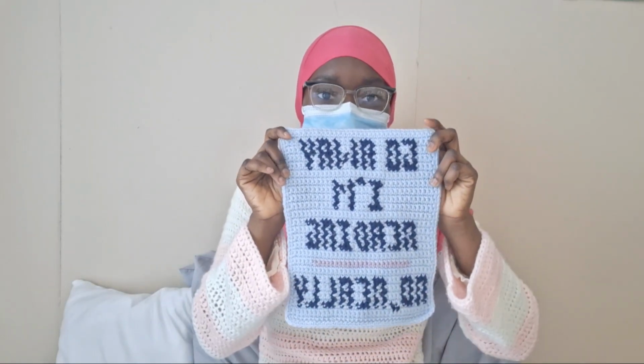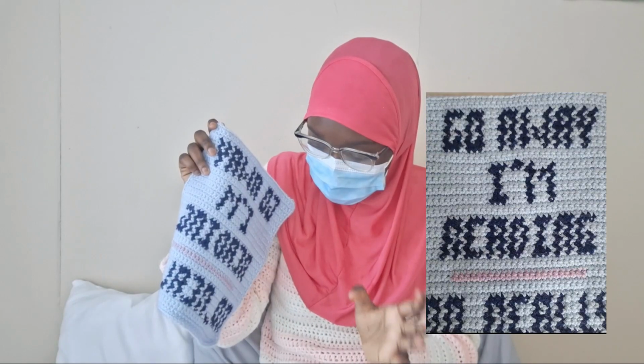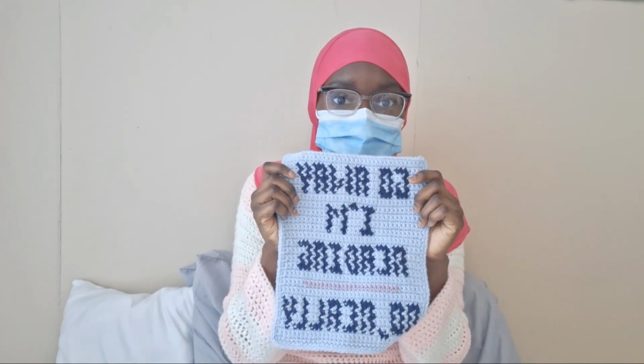I also made this one that I actually have. Okay, it's inverse right now, so I'm just gonna put the picture on the screen. It says, "Go away, I'm reading," and then underneath says, "No, really." It was longer than this and I didn't want to continue making it, so I just made this little bit. I don't love it because the words are not as visible as some of the other things that I've made. It's still cute, I don't care. I love it. I also made a blankie.